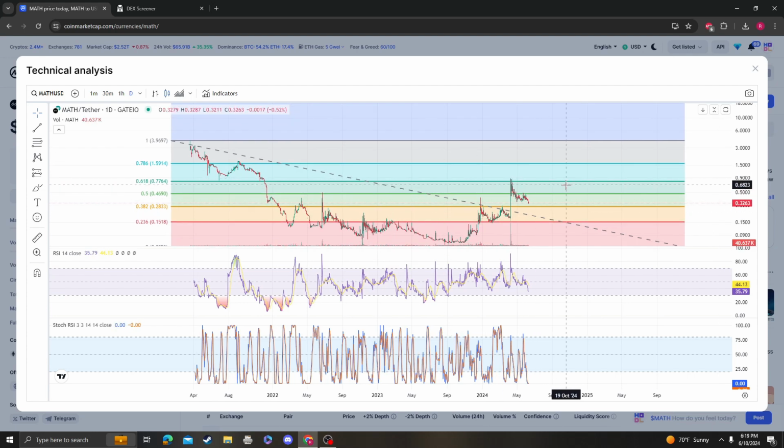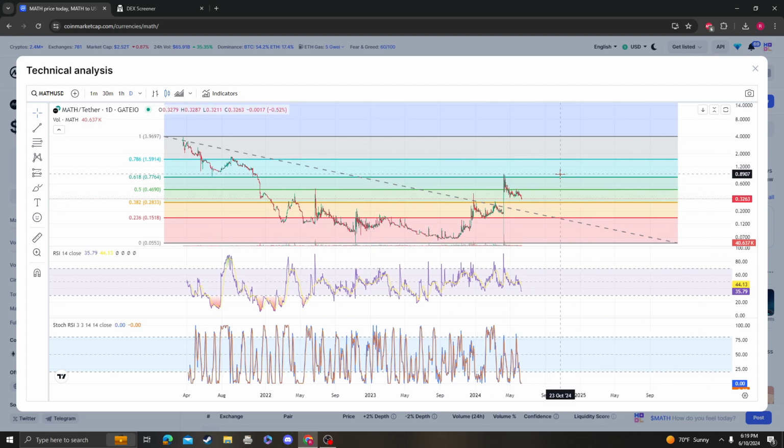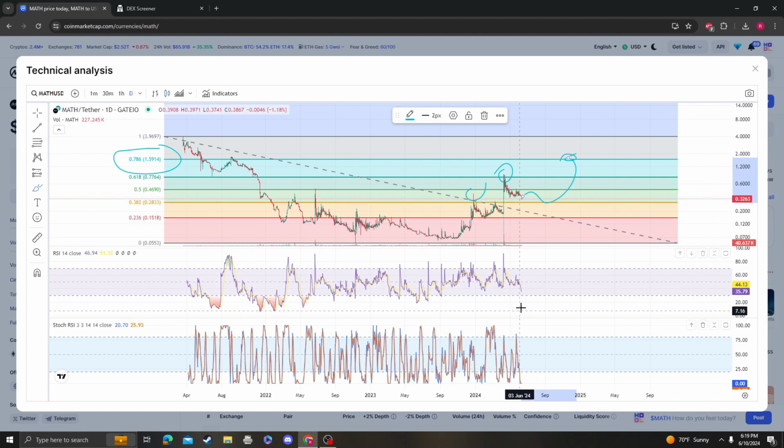I want to say bullish over 28 cents, though, and as long as we can stay over 28 cents, then we could be extremely bullish. The next target up is going to be 46 cents, again, 77 cents, followed by making the next higher high at the 786 at $1.59. Those are my targets for math, and here are the technicals.